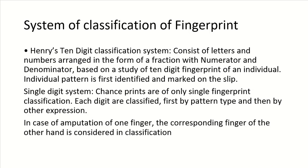System of classification of fingerprints. Henry's 10-digit classification system. So the patterns are given numbers or letters. Based on these numbers and letters, a unique number is generated for every individual on the basis of the fingerprints present on the fingers or thumbs. So all the 10 fingerprints of that individual. Single digit system are chance prints, which include only single fingerprint classification. In case of amputation of one finger, say one person does not have a little finger, the same finger of the other hand can be considered for classification.